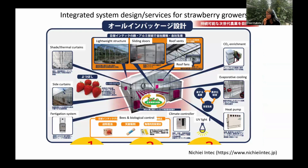This is also, I thought, quite unique. When we build a greenhouse here, you have to create a team, maybe a general construction company, in some cases a greenhouse designer, greenhouse builder. This company is basically providing all-in-one. So this is showing, if you want to start strawberry production in a greenhouse, this is a package they can put together. It's a busy slide, I know.